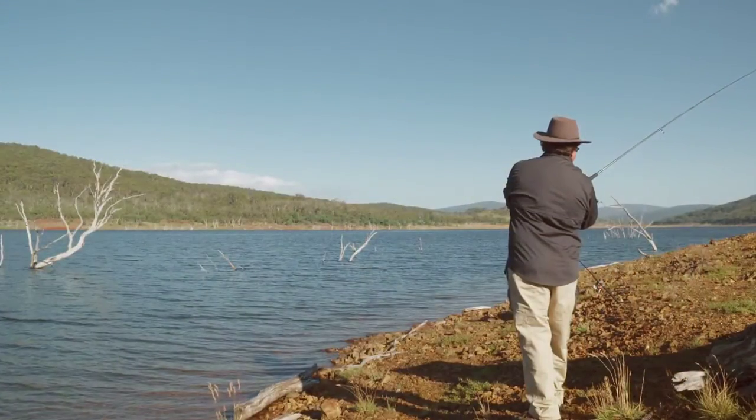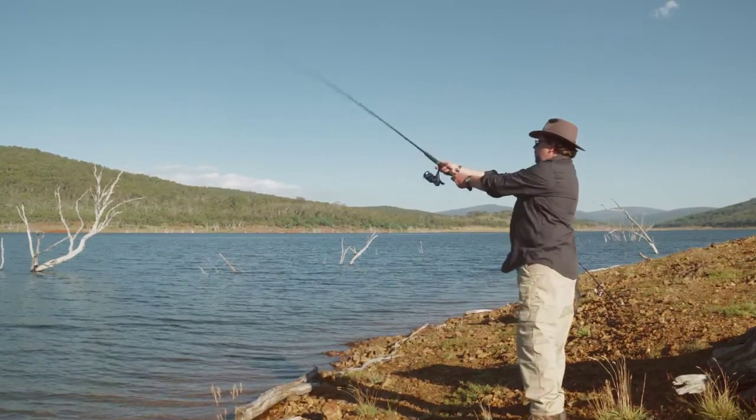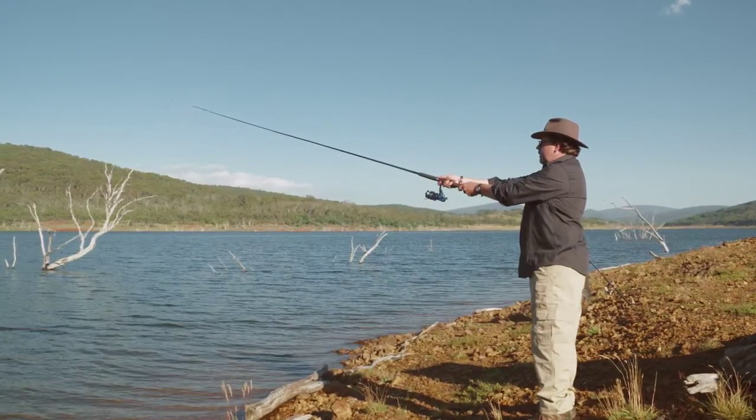As luck would have it, as Ant arrived at the lakeshore and began casting, up came a mountain gale and made fishing difficult. He did, however, bump into someone he knew.